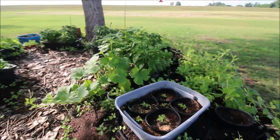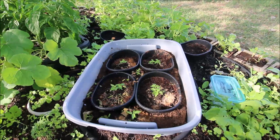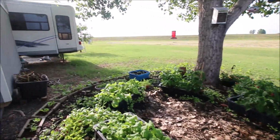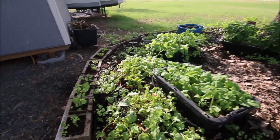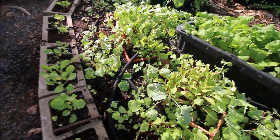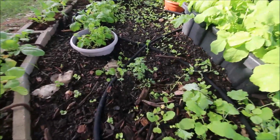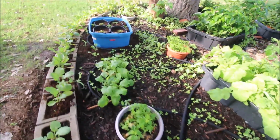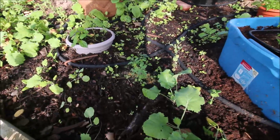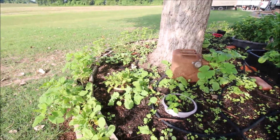I took all of the habanero starts that had come up inside the bricks, and I moved them. I relocated them to this pot and the blue one over there. I thinned, I had that huge bunch of tomatoes right here. I thinned those out, moved some here, and over here. So these should be, if I remember correctly, cherry tomatoes from the grocery store.